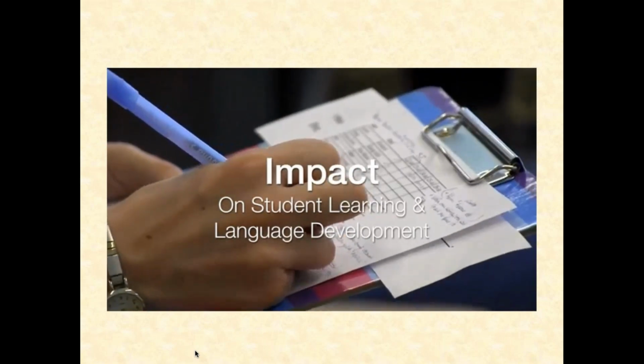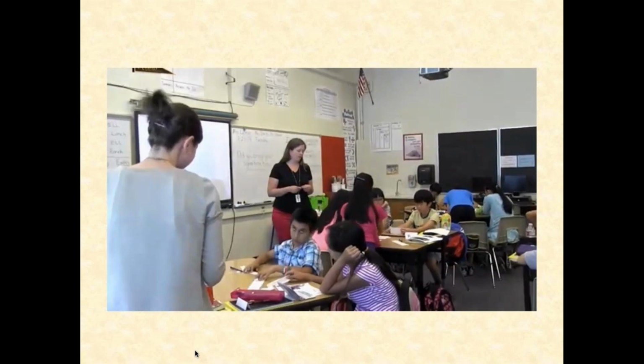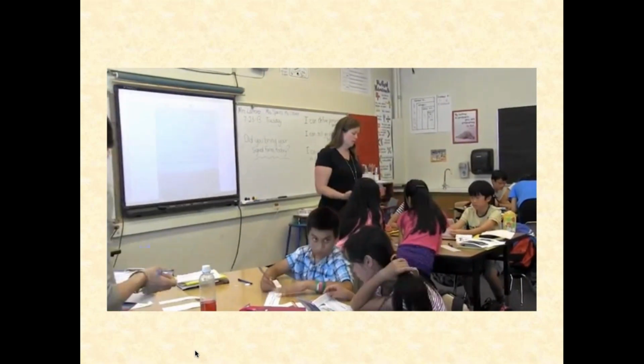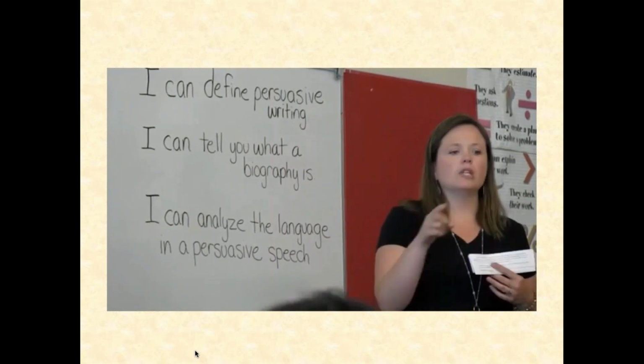Exactly. Okay. So he's showing us the connection. It helps the teachers communicate and focus in more specifically on a certain skill, which then benefits students because we can see how well they're doing on it and how we can then help to further their skills.